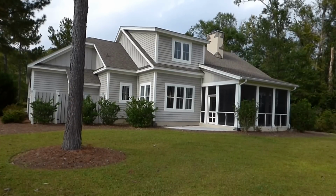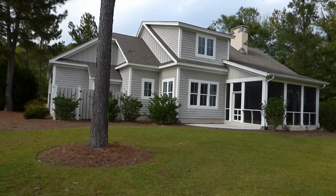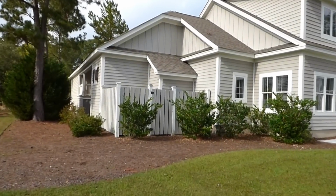And of course, Hampton Hall is a 24-hour manned, security-gated community. Well, let's go take a look at that second floor unfinished bedroom.